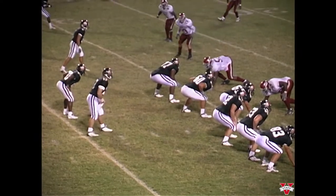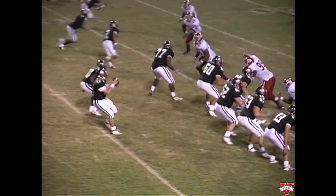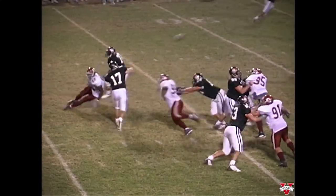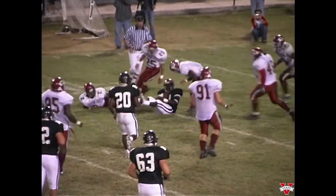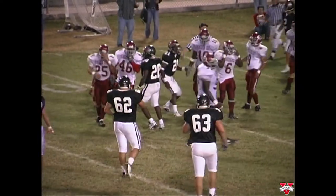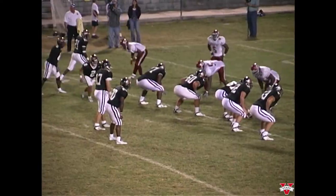Bonner in the gun. Tyran Robinson to his left. Bonner with the snap. Trying to go down the field. Got a man. Crump makes the catch. Cuts back inside, but a good tackle there. It'll be a first down, though, for Valdosta's side.